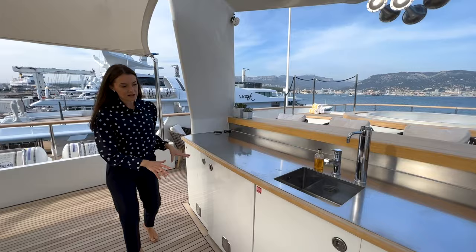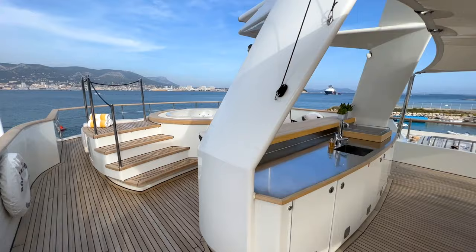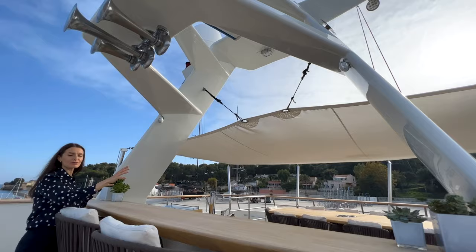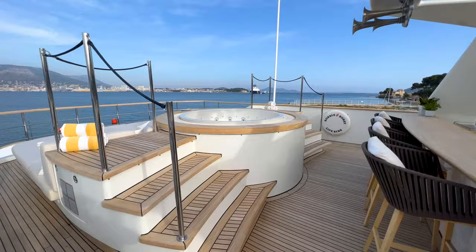Behind these lockers, there are an ice maker and drinks fridge. We have the teppanyaki grill here and another water filter. It's important to explain that this area was completely refitted and the previous mast was replaced by this open arch mast to give space to this beautiful bar. And the sun deck was extended to be able to install this big jacuzzi and the forward sunbathing area.